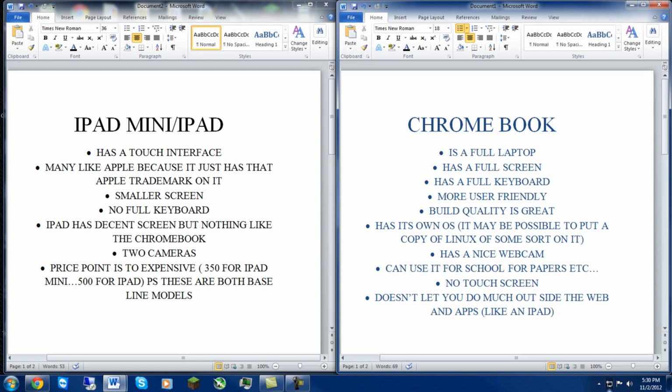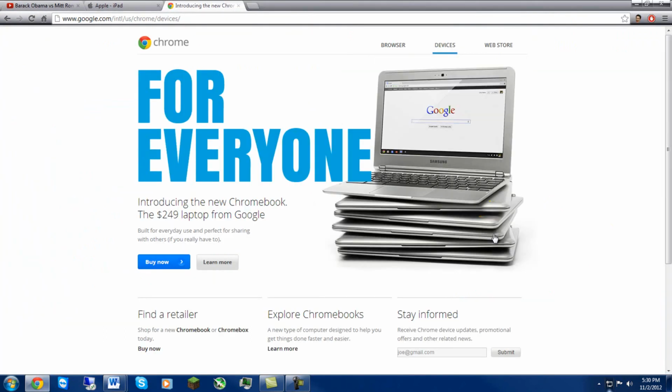The build quality on this thing is great. It really is. I want you to look at it. A lot of people are saying they're stealing the MacBook Air look. Now, I disagree with that. This is completely different in figure. Maybe the design, maybe the color of it. But to be honest, what other colors are they going to use?